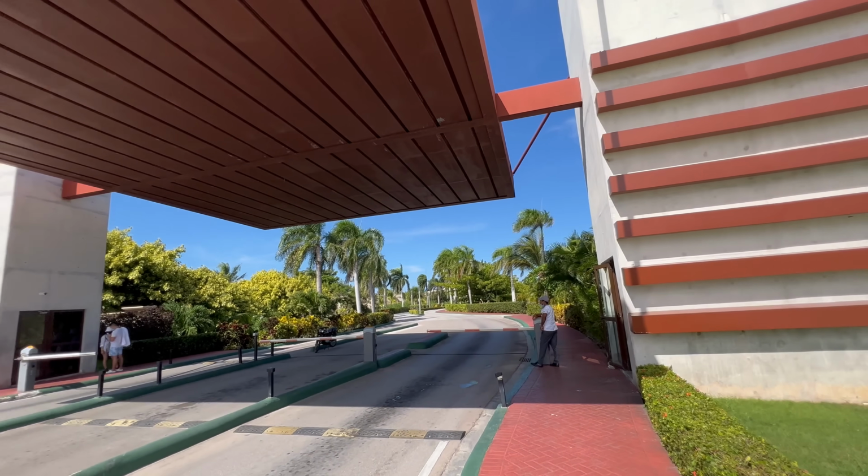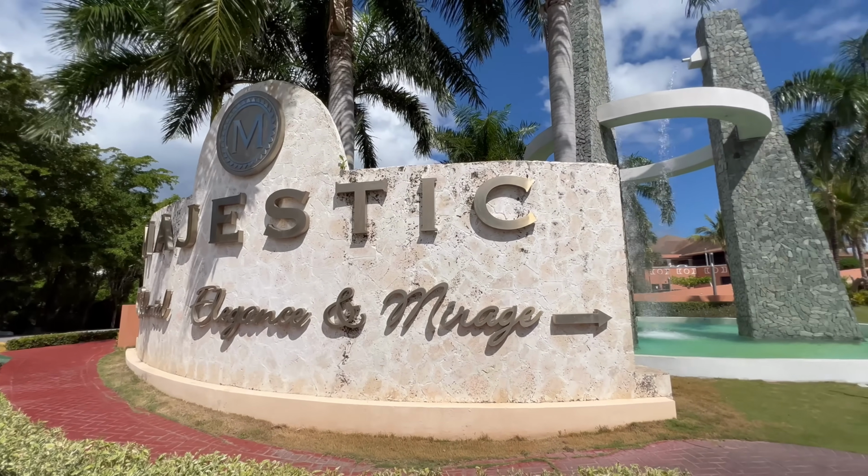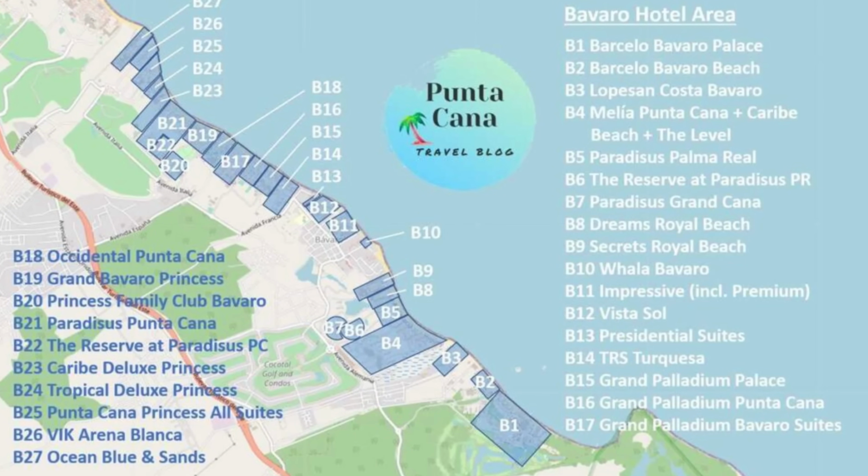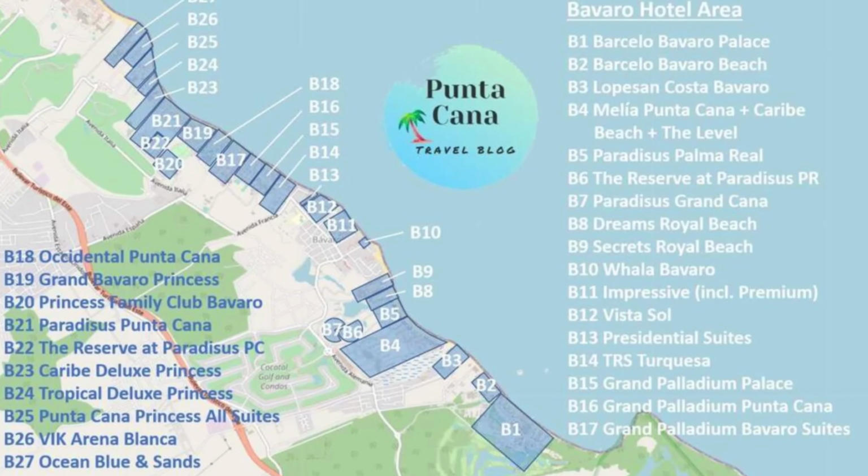I'm gonna start with location. And this is not which city is better, that's for you to decide. This is which hotel is located in the better part of the city. This one to me is pretty easily Majestic Elegance Punta Cana. It's located in the Barbaro region. It is the most electric region in Punta Cana.